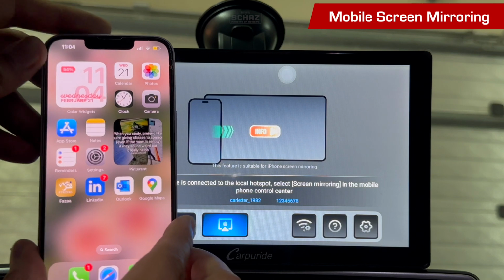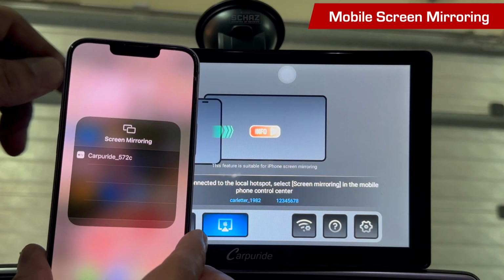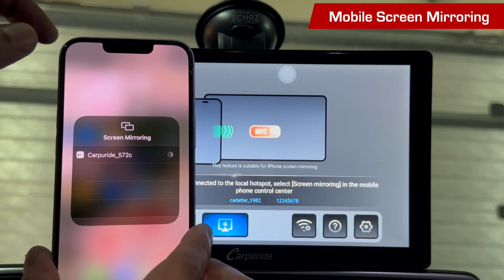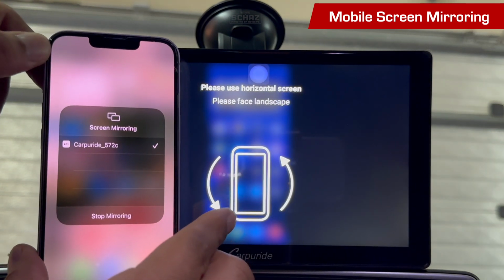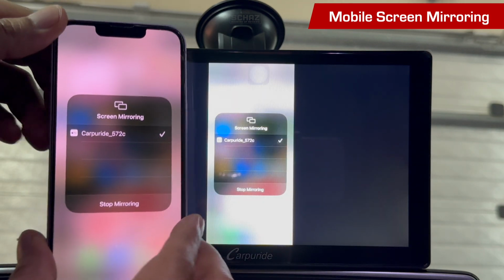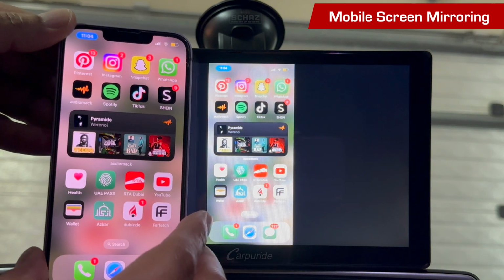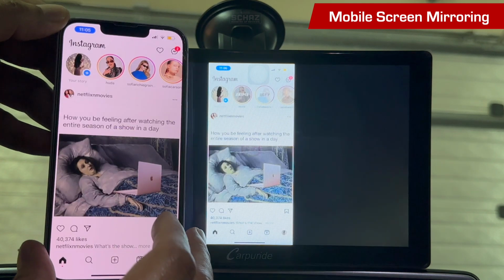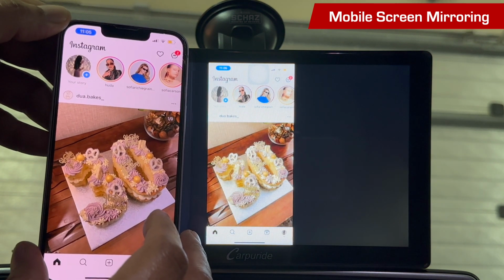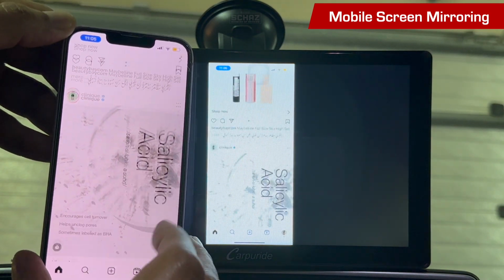So what we need to do is on the iPhone top right, drop down, click on this screen mirroring. We get to see the Carpuride option. Click on this, and then in a few seconds we should be able to see the screen mirrored on the portable screen here. There you go. Again, this is one of my favorite features on this screen. As you can see, it's quite nice. It's quite responsive as well. There isn't much lag, though there's a tiny bit of lag when you move the screen, but for me that's fine.